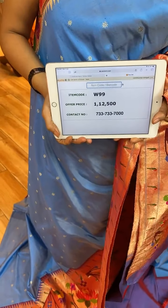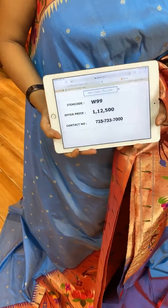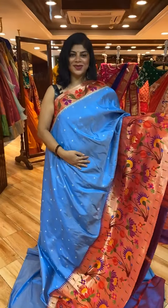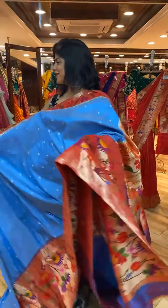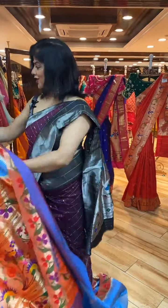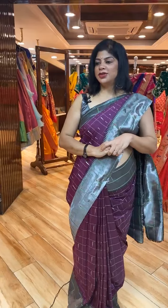1,12,500. The royal paithani. Take a screenshot along with the code W99. Send us on 733-733-7000. Overall look okkari chusetta. Very pretty andi, super gorgeous gondi. Aalupu next sari okkari chusetta.